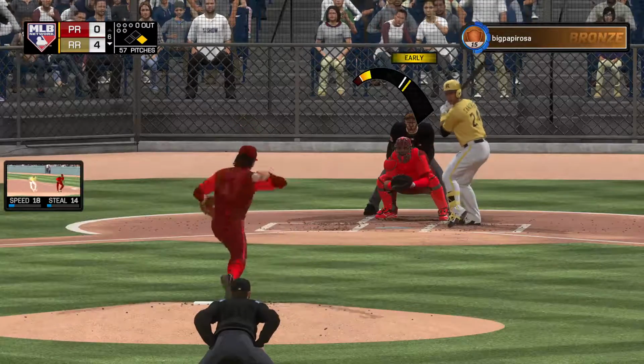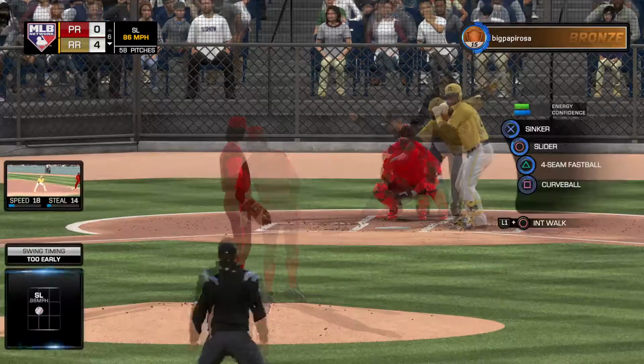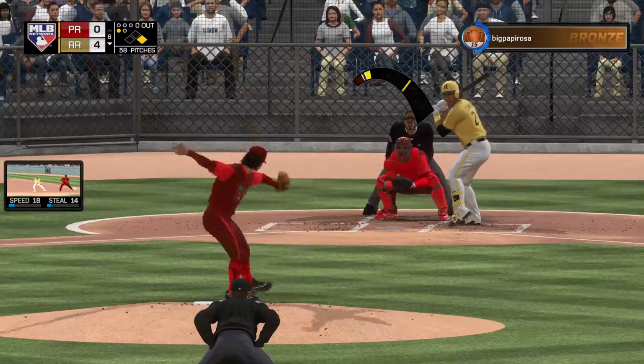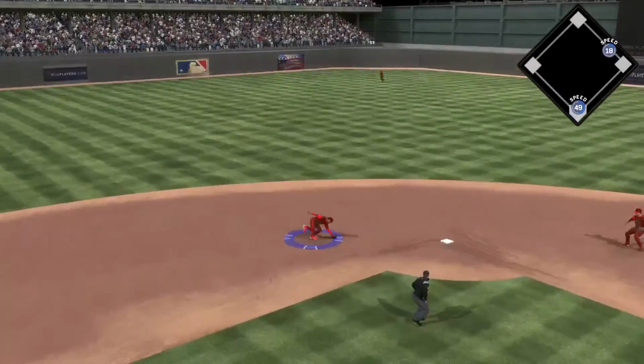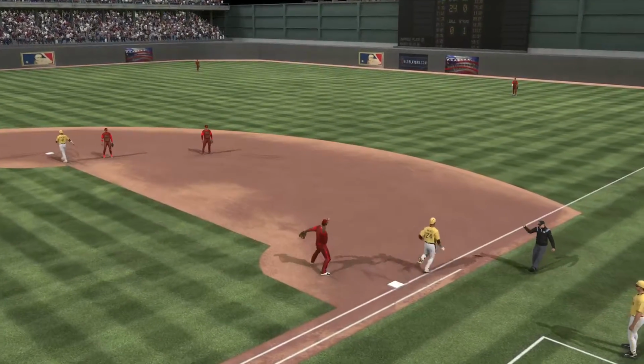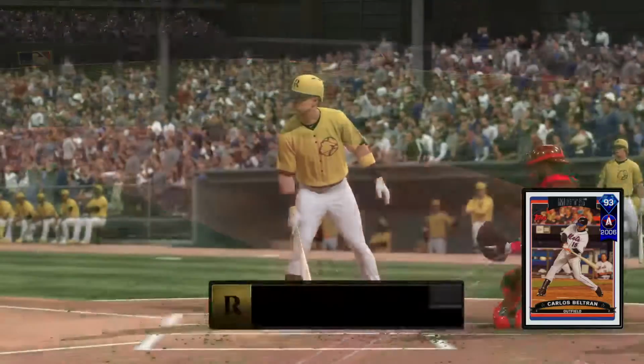Here comes the first pitch. Way in front of a great slider that time. Well, he got away with one right there. He hung a slider to this guy in the middle of the order and got away with it. You're feeling good about yourself right now. On to first, and they get the double play.